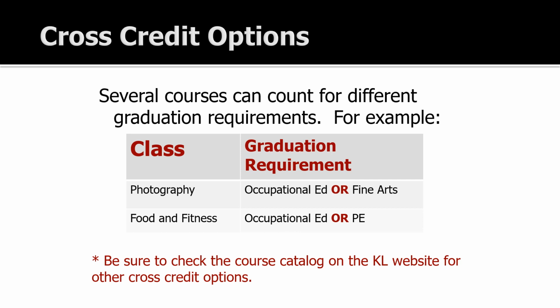By now we know that it takes 24 credits earned to graduate high school. Everyone needs 4 years of English, 3 years of math, 3 years of a science, 3 years of a social studies, 2 years of PE including health, a year of occupational ed, 2 years of fine arts, 2 years of a world language, and some elective classes.